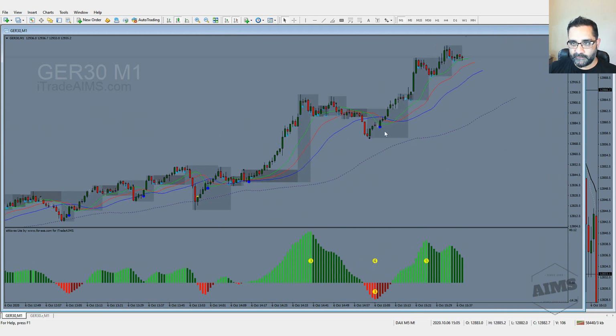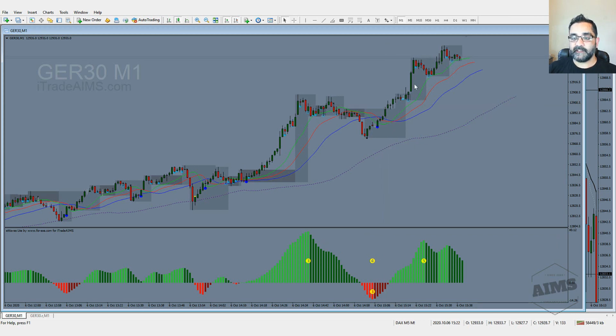This is the setup one, the 3, 4, 5. So we wait for the 3, then we wait for the 4. We want the gator to sleep and the box to be tight, and we trade this. And why do we trade it?